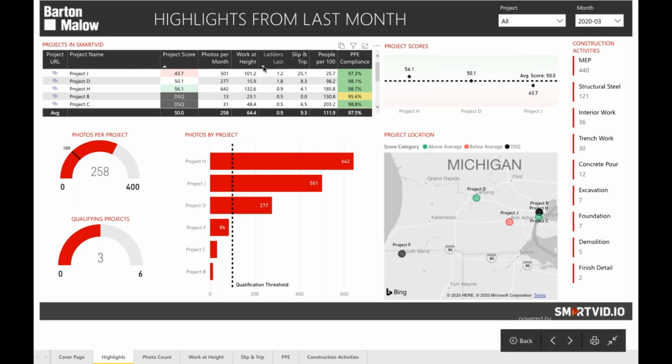So sorry if it seems a little fumbly, but we're now looking at this anonymized Barton Malow dashboard, and there's some pretty cool stuff in here that I wanted to poke around on.